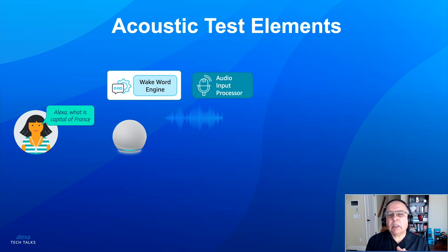Or there's another example where it might wake up even when you say the word election. It sounds close enough to Alexa, but it assumes that you said Alexa and it sends it up to the cloud as a full accepted wake word. In that case, we would consider that as a false accept rate, because you want to make sure that the device does not send too many of those false accepts up to the cloud. Again, it's in violation of the privacy rights.